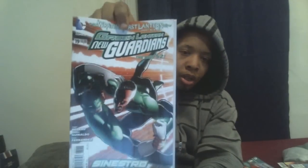Green Lantern New Guardians number 19. This is part 11 of the Wrath of the First Lantern. Yeah, I'm going to keep calling that. Tony Bedard, Andres Cornello is the artist. I'm probably butchering that name. Sinestro Can't Be Stopped.